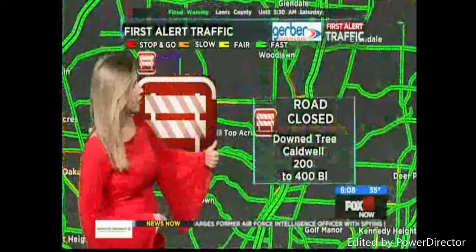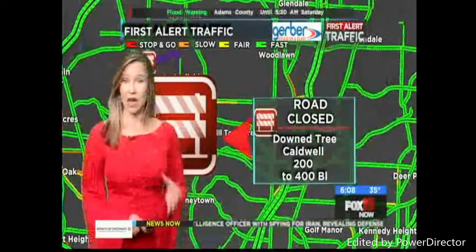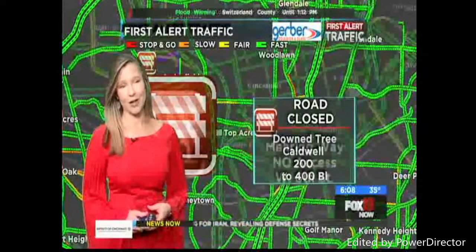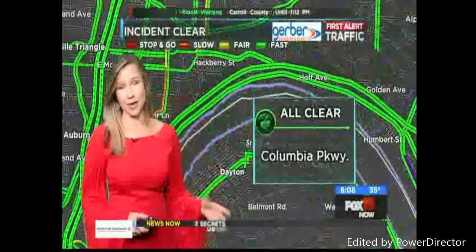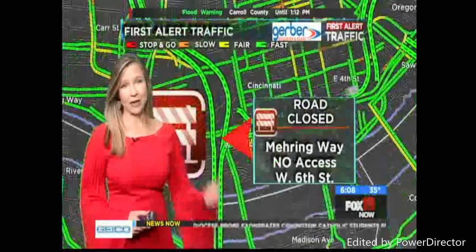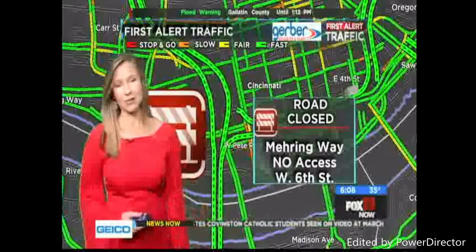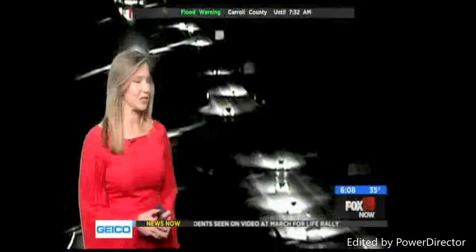In Springfield Township, though, just know that Caldwell is shut down right now because of a downed tree in the road. That's from the 200 to 400 block. But some good news if you are traveling on Columbia Parkway today, you're in the all clear. And then backing it up to this other slide, Marion Way, you do not have access there downtown via Central Street. Let's take a look at that camera shot real quick and show you what's happening there.